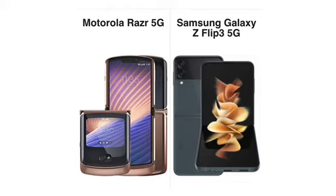So I'm not comparing these at the full price. I'm comparing a $400 price on the Razr 5G 2 and a $600 price on the Z Flip 3. These are very good prices, but which one will come out on top? Let's go ahead and get started.